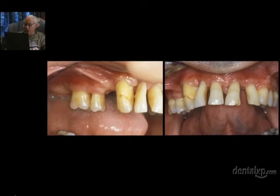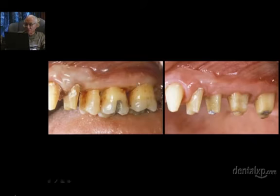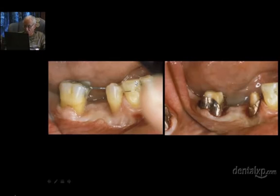And we're now ready to proceed with the restorative aspects of therapy. So the teeth are prepared for a full arch provisional restoration. At that time, the anterior teeth were removed first by sectioning them, so there was little interference with the provisional restoration, and after the provisional restoration was carried over, the roots were removed.